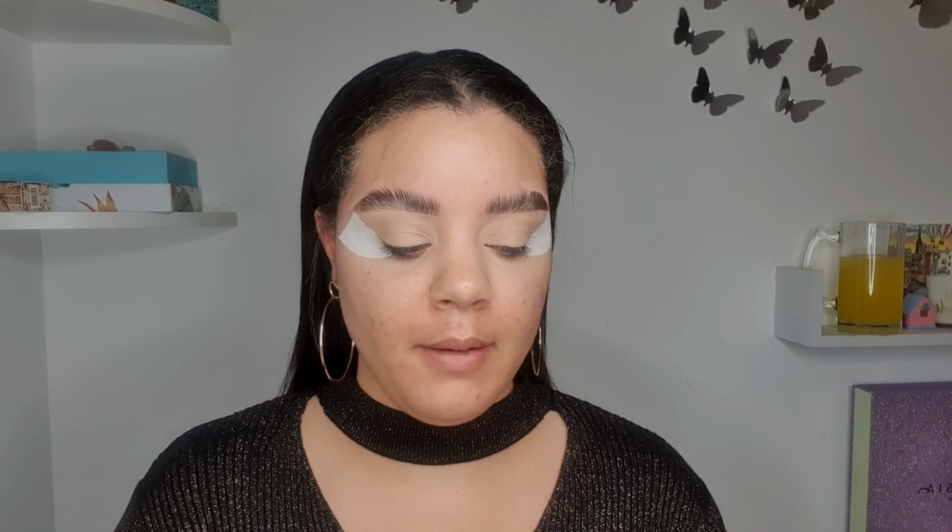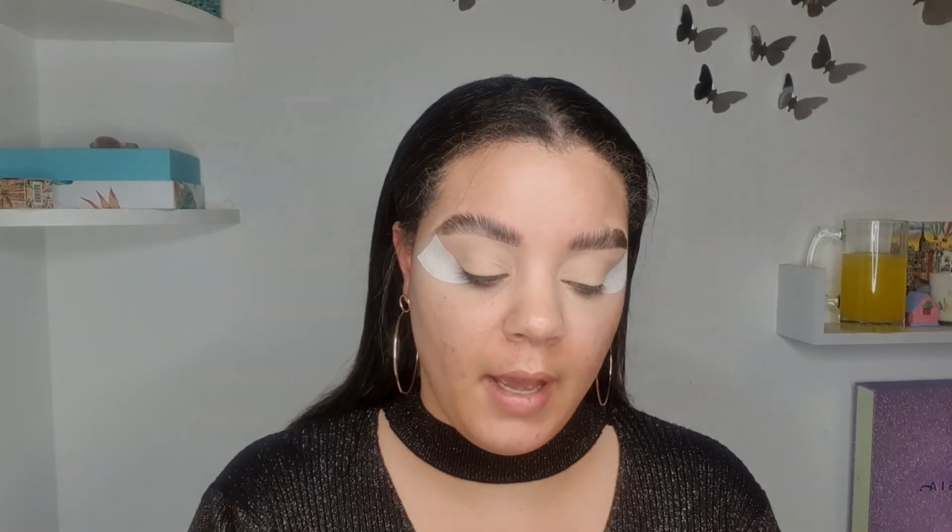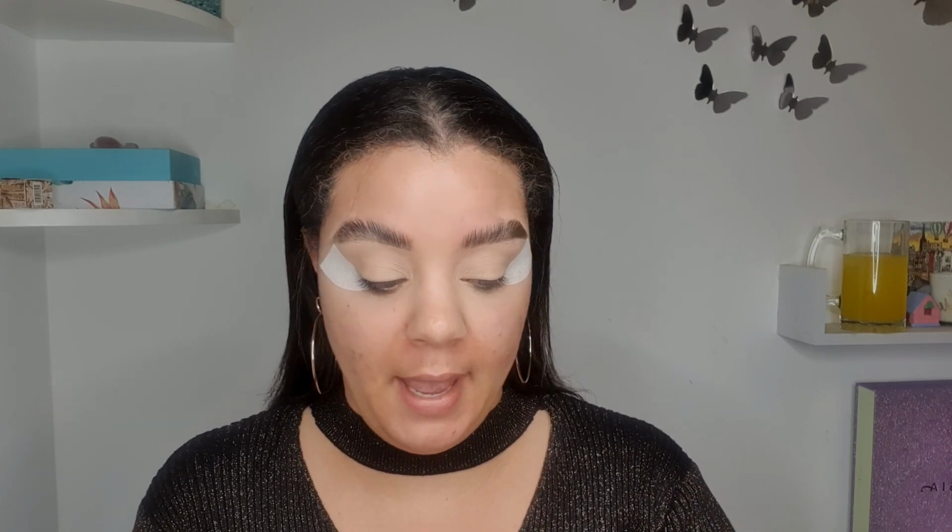Okay, so here we are, brows on, eyes primed, and we are preparing for a cut crease. Yes, so my friends have picked my makeup. I was waiting for Elena to reply, and I think she's literally just responded. So I'm going with cut crease. I gave her the choice of halo eye or cut crease, so I've gone for cut crease. And the palette chosen by Tia is the Zodiac palette by BH Cosmetics.